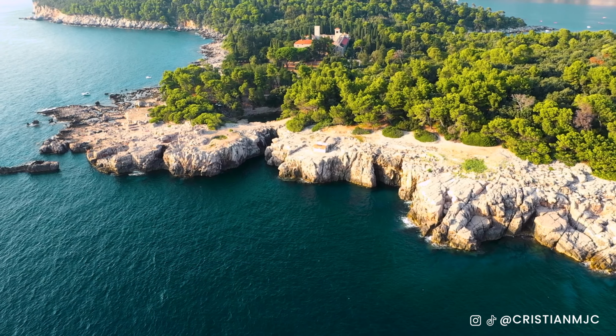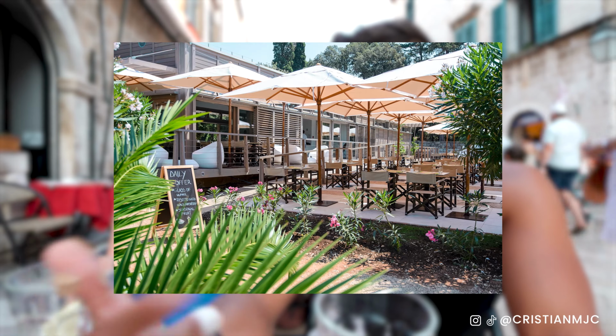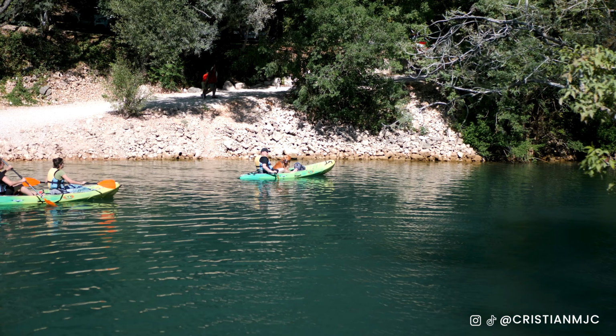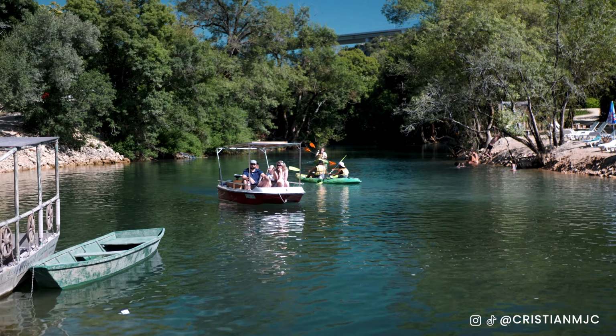Head over there, spend a day, spend half a day. There are lots of fun activities to do there: a beach, restaurant, Dead Sea, botanical gardens. Head over to Lokrum Island, you'll have a lot of fun. And also go kayaking. Yeah, we've seen so many people do that. There is a big kayaking culture over here.